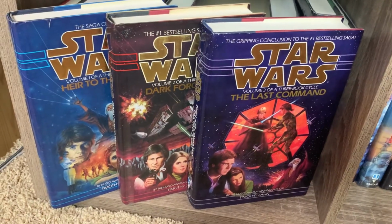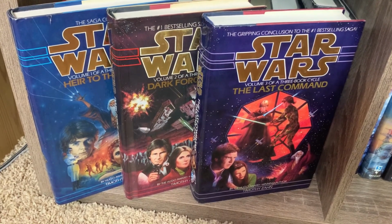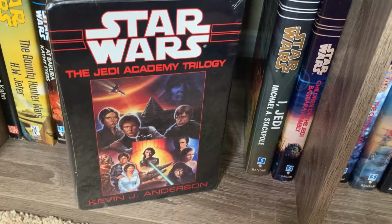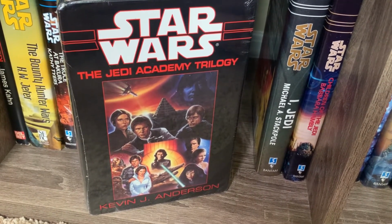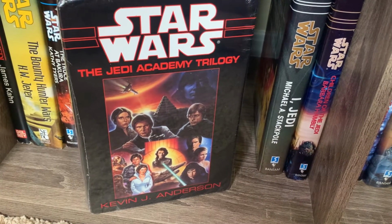Of course, the sacred texts of Star Wars books, the original Thrawn trilogy by Timothy Zahn still holds up, still magnificent. Definitely read these books. The Jedi Academy trilogy, which actually this is the SFBC hardcover, which I actually have not opened. I have all these in paperback, so I've read those versions, but yeah, this is a really cool one to have. Again, also not that expensive.